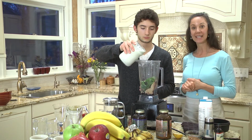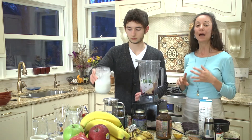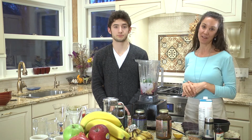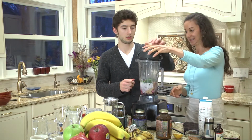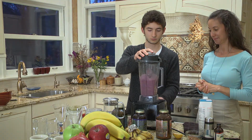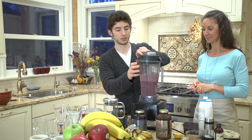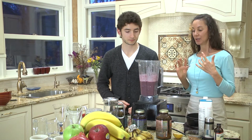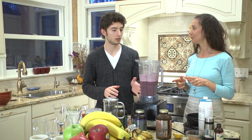You can also include chia seeds. If you've been hearing about chia seeds, they are also a good source of calcium and omega-3. But I really love flax because it's a huge source of omega-3 and the lignans have been found to fight cancer. Yep, so after you throw all that in the blender, put that on, and blend that up. Okay, so this is your basic protein blueberry smoothie.